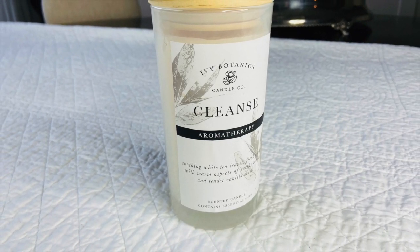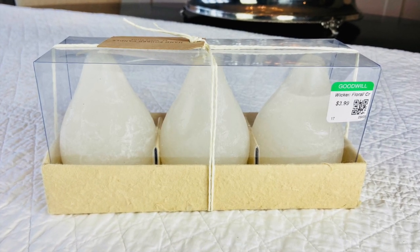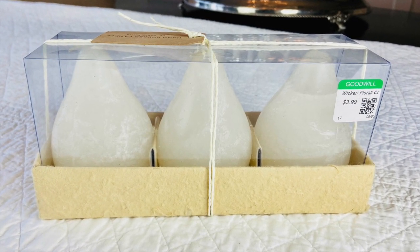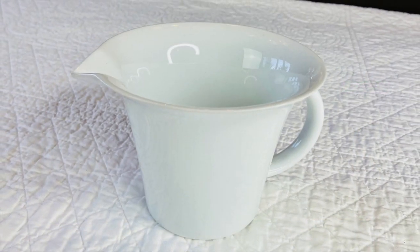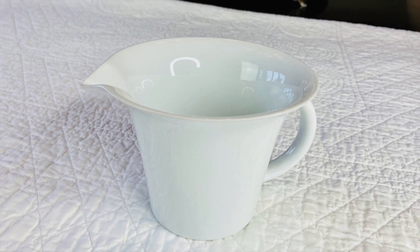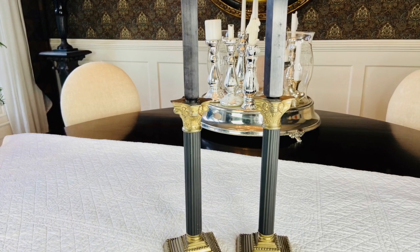So do I keep it or gift it? I'll definitely keep these 3 new pear candles. They were half price, $2, but I might not burn them. I'm thinking this little pitcher will be perfect for a collection of posies. It was $2.99. These classic brass candlesticks were $9.95 for the pair.